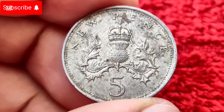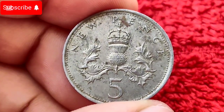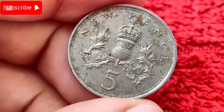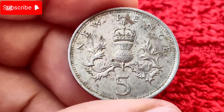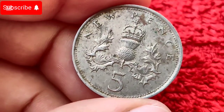Here's the key thing to know about the 1971 5-pence coin. In terms of mintage numbers, it's considered to be one of the more common coins from that era. That doesn't mean it's not valuable, because as with many coins, condition plays a major role in determining its value. Now, let's talk about the condition.